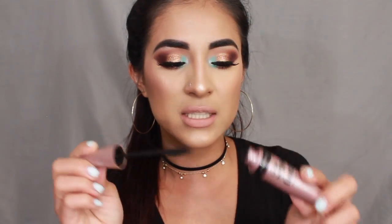instead of this one. Then I have the Lash Sensational Mascara, which is actually a really good mascara as well. I feel like this is kind of like my second choice I would go for. I used to use the hell out of it. I swear I went through like 3 tubes of this, so it is a really good mascara. It's something I would repurchase. I'm just too obsessed with my telescopic right now that I won't soon, but it's something I would repurchase. I wouldn't mind doing it because I really loved this mascara.